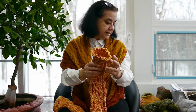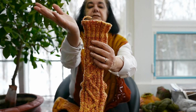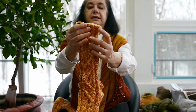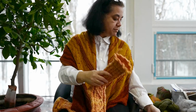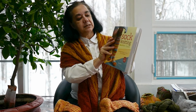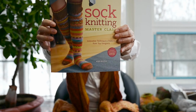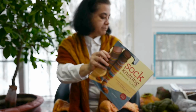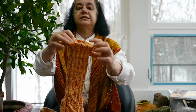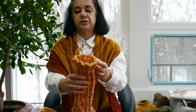The other thing I like about this is I think you can notice that the end is like a flower. It's opening up, and the bind off. And this bind off is from this book and video, it's Ann Budd's Sock Knitting Masterclass. What I like about this bind off is that it's easier to put on, and then when you have the socks on your legs, it just straightens up and looks okay.